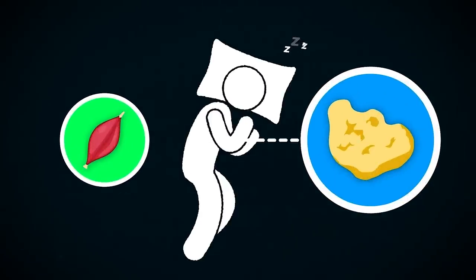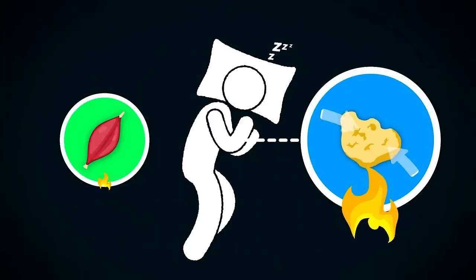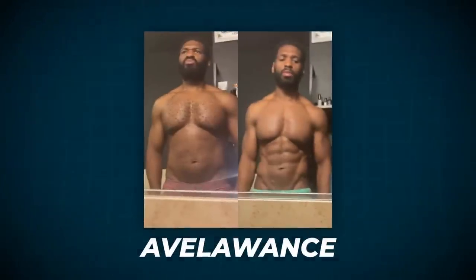Also, recovery is extremely poor, but in my experience, I've been able to move clients from 6 hours of sleep to 8 hours of sleep without even managing their diet. And simply by making that change, they were able to drop 20 pounds alone just by moving from 6 hours to 8 hours of sleep. And it goes to show how powerful it is.